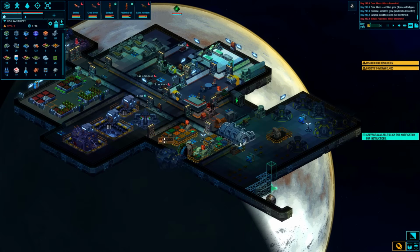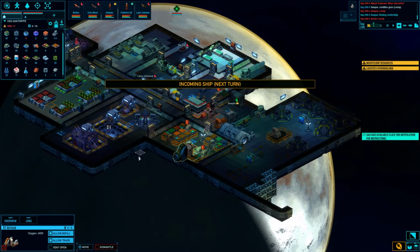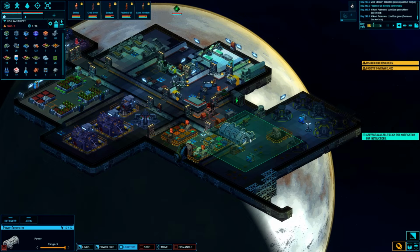I'm thinking I may put the engine in this little compartment over here. Move the airlock elsewhere, like maybe here. I don't know. Moving anything here is going to be a pain in the ass. We'll see what we're going to do. We'll figure it out. I'm not quite ready to make that decision yet, but I'll put the power generator between the engines. That's kind of where I'm thinking.